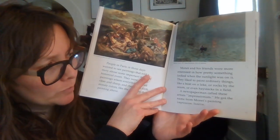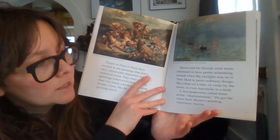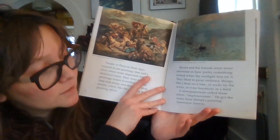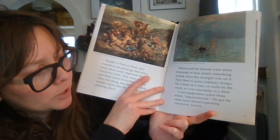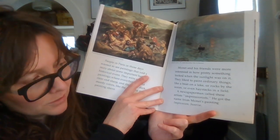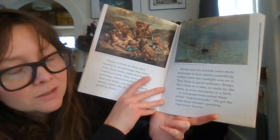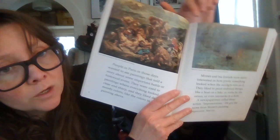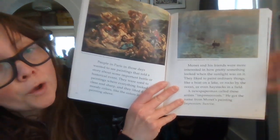Monet and his friends were more interested in how pretty something looked when the sunlight was on it. They liked to paint ordinary things like a boat on a lake or rocks in the ocean or even haystacks in a field. The newspaper man called these artists Impressionists. He got the name from Monet's painting, Impression Sunrise. And that is this painting right here. So this is one of his most famous paintings because it coined the term Impressionism.